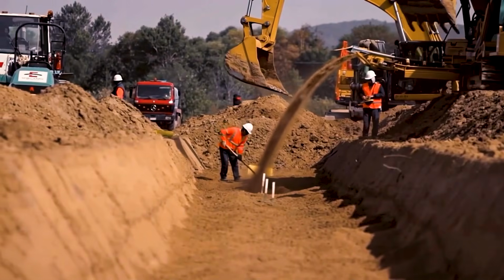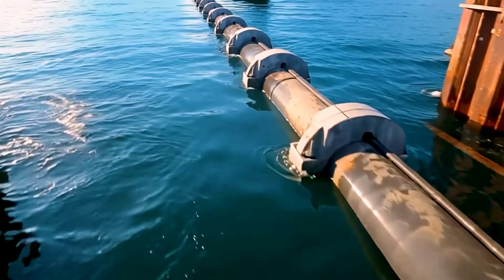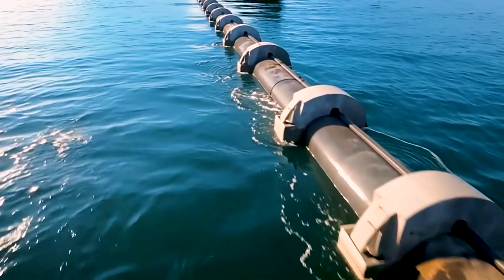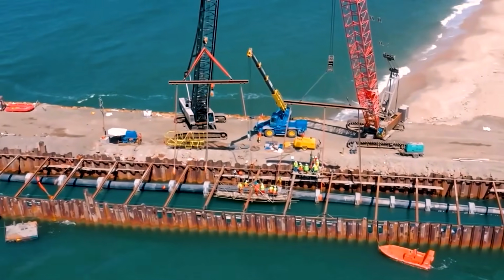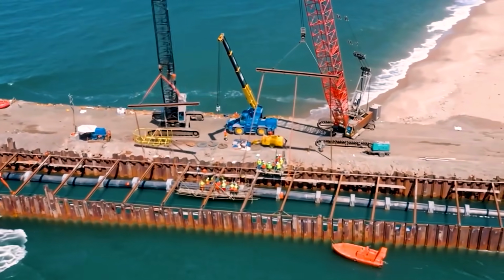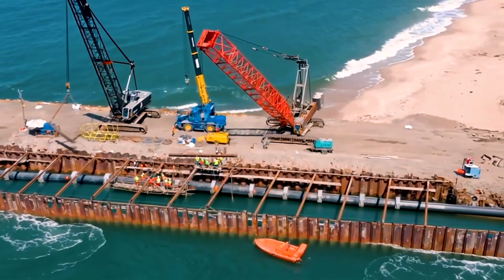The entire system begins far beyond the land, in the open sea. The process starts with direct intake of seawater, which through special channels is directed deep into the country, ensuring a constant and uninterrupted flow of raw water for the desalination complexes.